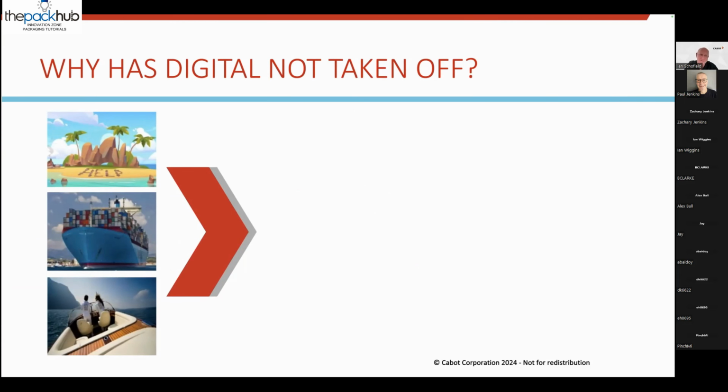And I really believe we don't want to be in my middle shot there, which I've got a super tanker. We really want to be a speedboat, and that's what digital's really all about. So why is it not taken off? Well, the time for you, the end users, is really difficult. Blimey, how you spend your time these days in terms of deciding on priorities and what you do is really difficult. So time and interest for digital, it's not been great.